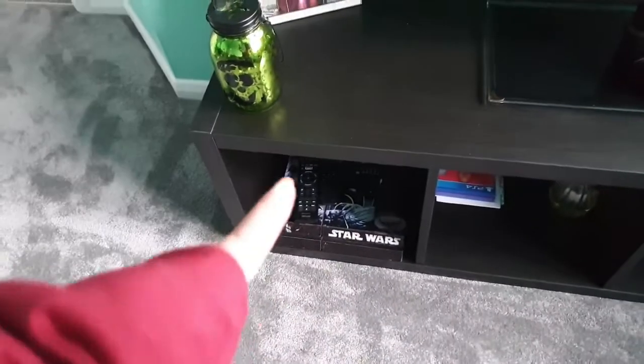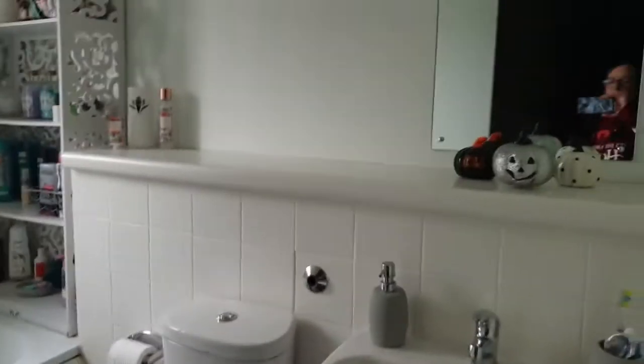And as I say, he uses this room when he's playing. He's got PlayStation upstairs and downstairs, so I bet he's been using this one a little bit more. And then I'll show you the bathroom. Again, not a huge difference. I mean, you don't really need Halloween in your bathroom, do you?